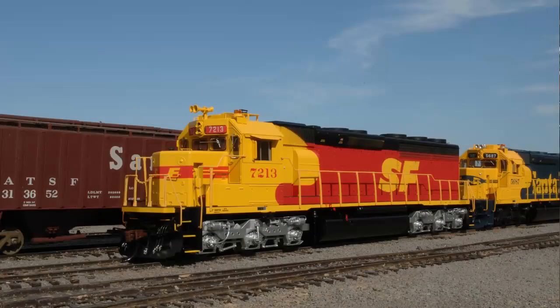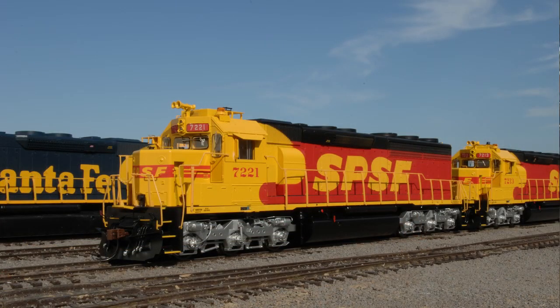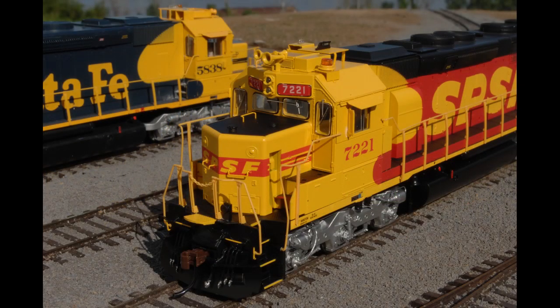But these are also from Athearn. And I want to talk about these because I shot a lot of photographs of these outside. First of all, I'm going to show you number 7213. That's just in the SF paint scheme, and that's an SD45. And I also shot the other one, the SPSF locomotive, number 7221. They only painted 2 of these in that full-fledged paint job with all the letters on it. They painted 7219, and they painted 7221. And 7221 is the one that I have on the table here.